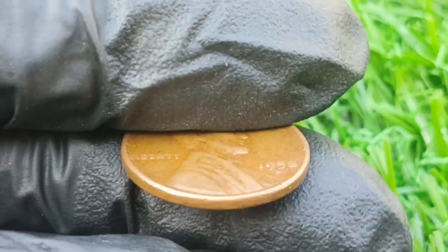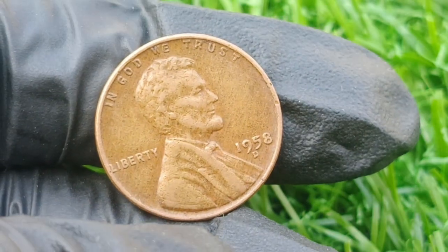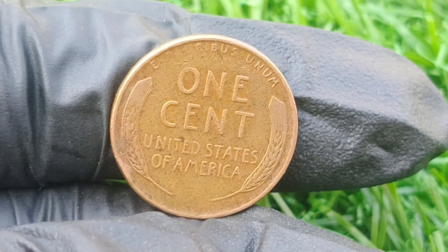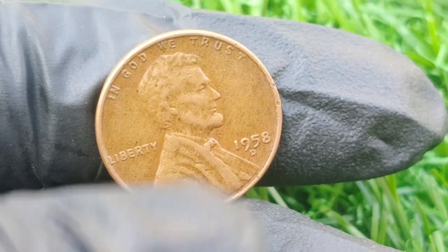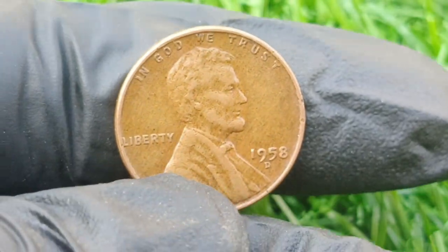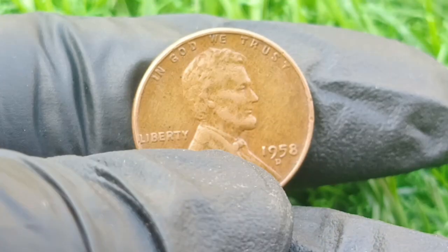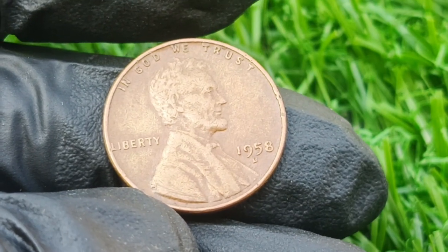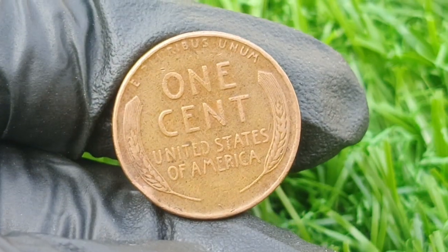It is a number that reflects the confluence of history, rarity, error, condition, and an almost mythological collector obsession that has only grown more intense with every passing year. This is the grand finale, this is the coin we have been building toward from the very first word of this video, and by the time we are finished telling its story, you are going to understand with absolute clarity why this particular penny, this tiny copper disc stamped in Denver in 1958, occupies a place at the very summit of American numismatic legend.